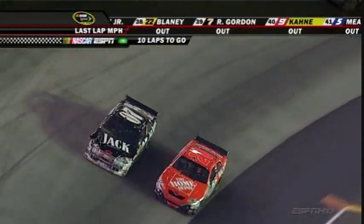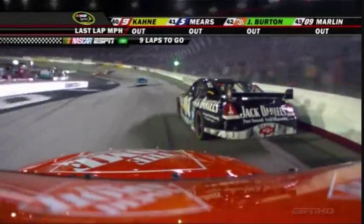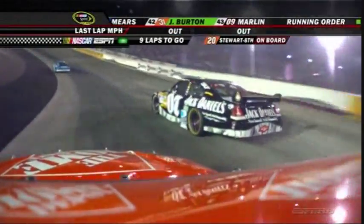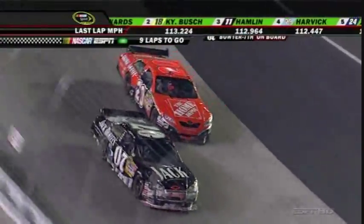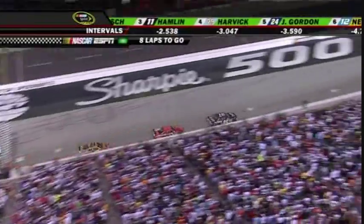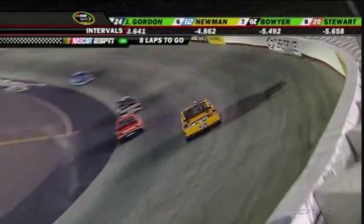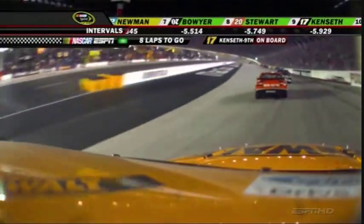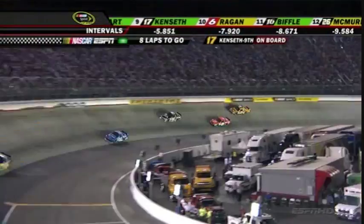Battle for position for 7th spot, Clint Bowyer and Tony Stewart. Yeah, this is a great comeback for Clint Bowyer to be able to run this well after being involved in that earlier accident. He needs every spot he can get. He doesn't want to take a chance, but he's going to race hard for the spot. The car right behind them is Matt Kenseth, who at one point in this race was a lap down. He's come back to get himself up in the 9th spot. Yeah, Kenseth, and behind him David Reutimann in the top 10.